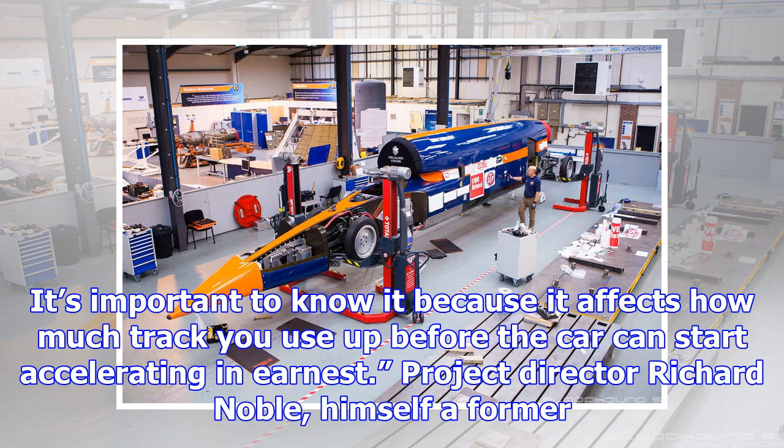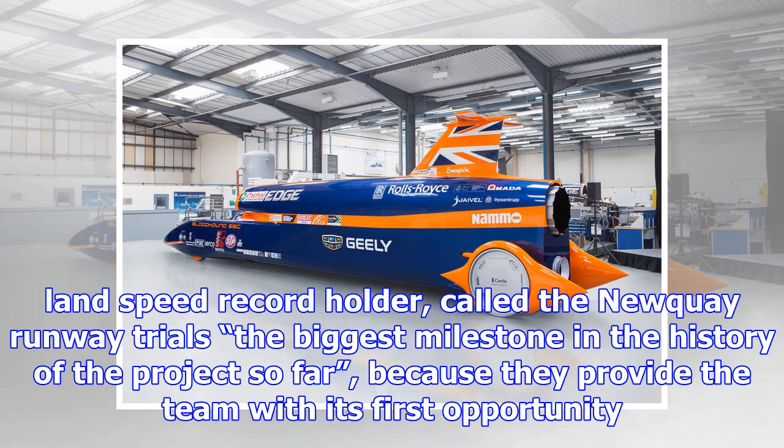It's important to know it because it affects how much track you use up before the car can start accelerating in earnest. Project Director Richard Noble, himself a former land speed record holder, called the Newquay runway trials the biggest milestone in the history of the project so far, because they provide the team with its first opportunity to rehearse the procedures that will be used for Bloodhound's serious record runs.